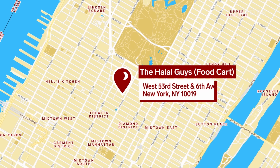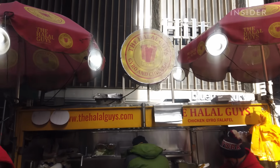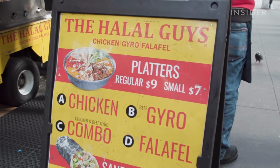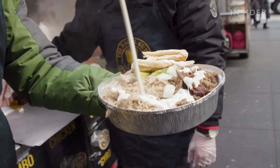The word halal refers to a specific way of butchering meat in the religion of Islam. But in New York, because of this one food cart, people also use halal as shorthand for a whole collection of street meats, sandwiches, and combo platters. The most famous of which is a platter with only 5 key ingredients.